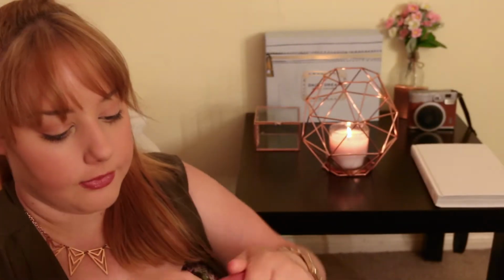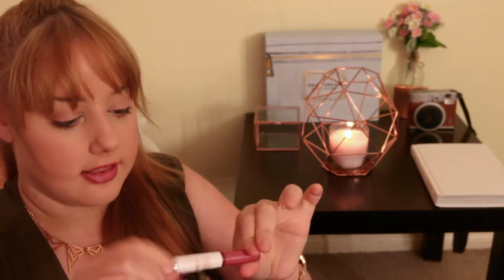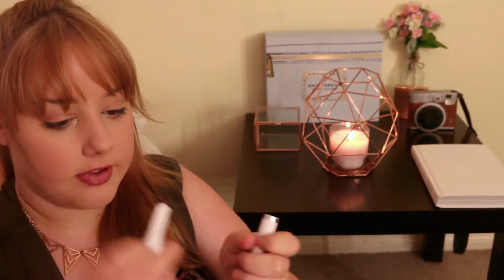Next thing here is a lip product, and this is the Maybelline 24 Hour Superstay Color lipstick. And this one is double-ended, so it comes with the liquid lipstick on this side and then a gloss to go over top of it that you use once it's completely dry, and that's on this side.